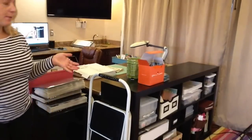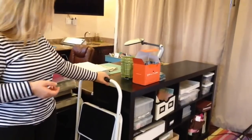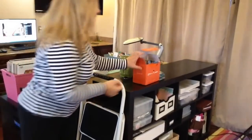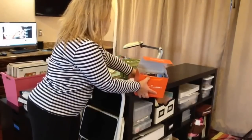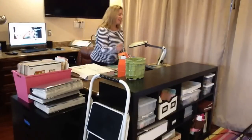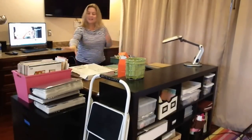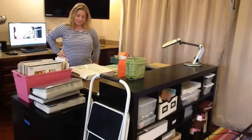So what am I left with? I know this doesn't look pretty, but I use this when I take pictures of my layouts. I just stand on there. And then I have a whole bunch of photos that seem really recent, but they're getting older, you know. So this is kind of what my desk looks like now. I know that doesn't look all that beautiful, does it?